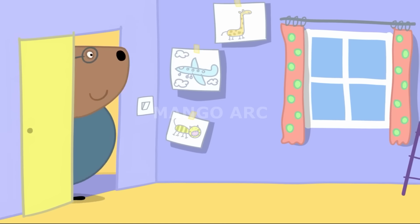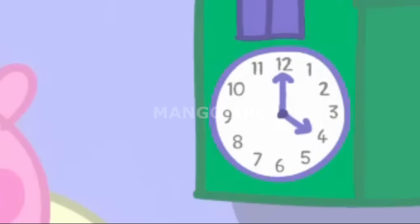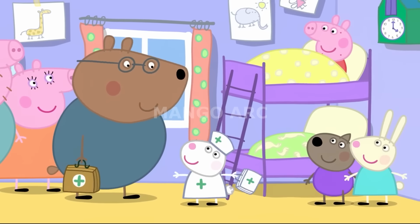And now, the bear comes in again. According to the clock, it's only been 5 hours since his last visit. I don't know what changes he's expecting to see.